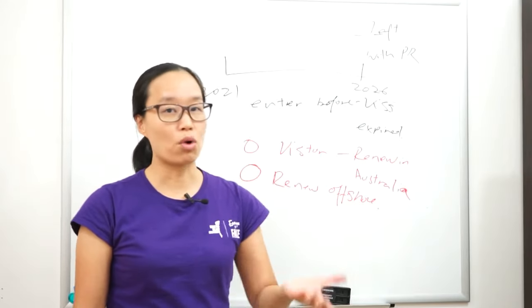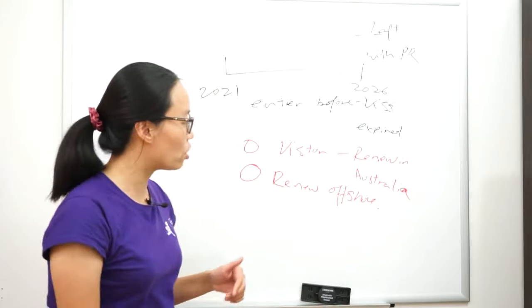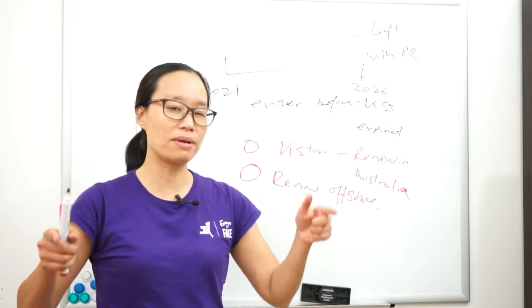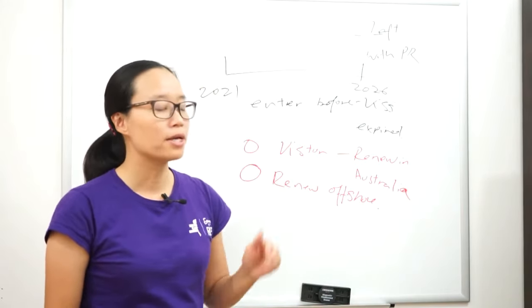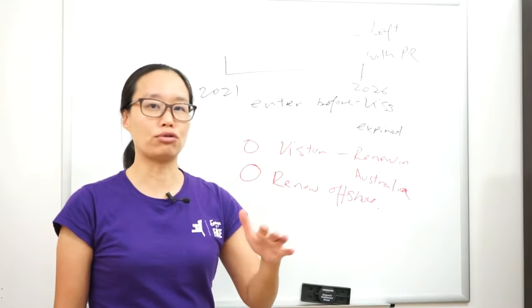Obviously, some people might ask why they need to activate. You just need to activate it. So enter Australia anytime in the next 5 years first of all, and then you meet the condition requirement, and then you get PR, no problem.